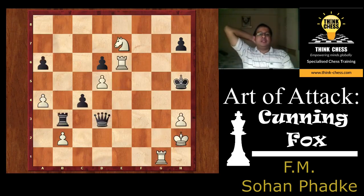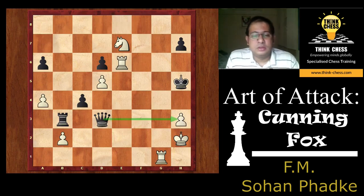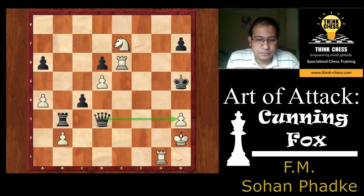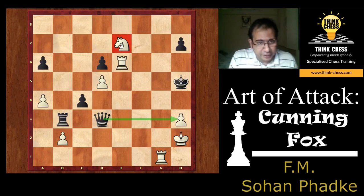This is a very cute position of white to play and draw, because white cannot win. So white has to make a draw, and you can see black is already threatening mate here. You cannot win, but you can make a draw with this cunning fox. And naturally, as you can see, every move should be check, so it's not difficult.